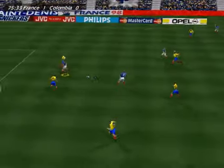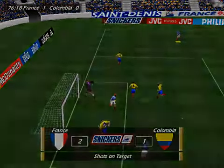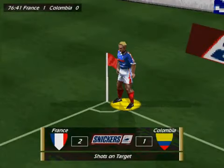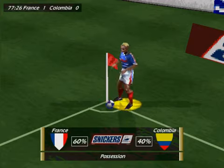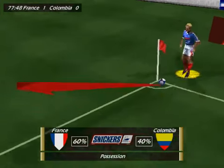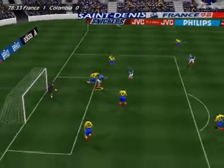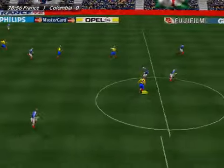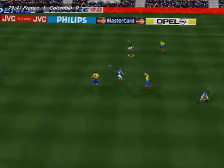Djurkaev. Good save! Oh, tipped away there by the keeper. Great football, John. Just managed to get a hand to it. Wasted opportunity from the corner. Yes, good control. Good passing there.